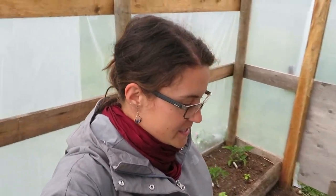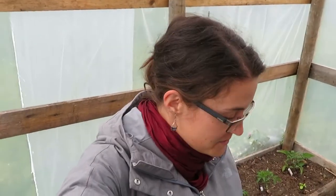All right, well, welcome to the greenhouse. I guess it's made with plastic, so I don't know if it's actually considered a greenhouse or more of a high tunnel. But it is warmer in here than outside, so I'm gonna call it a greenhouse. And this is where the tomatoes have been planted.